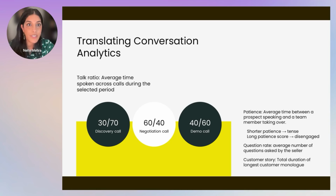If you have someone on your team that is taking a lot of meetings and having a lot of conversations, but isn't closing deals, this is a really great place to start to see what their talk ratio is. And if you're seeing that all of their first or second calls, which should be discovery calls, have a really wonky talk ratio of maybe a 70 to 30 versus a 30 to 70, it's a pretty key indication that maybe they need some additional support and training on how to best do their discovery calls.